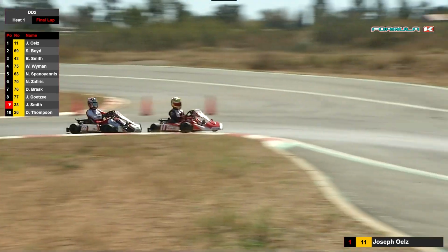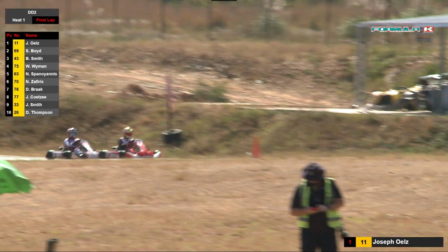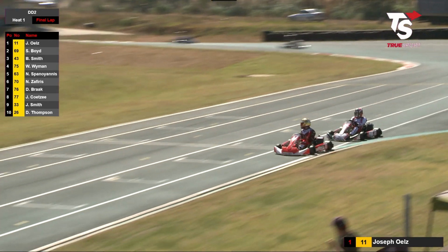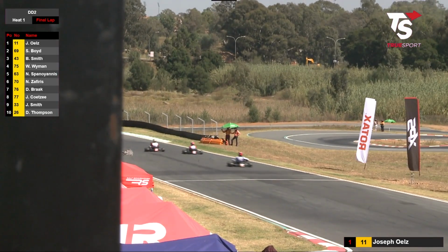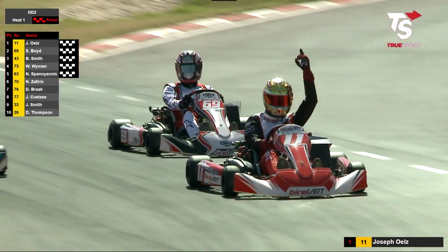But it looks like Joseph Falls, the reigning king at the moment, at least as far as this heat is concerned, has kept it together, having taken away the lead from Sebastian Boyd, and he takes the checkered flag, looking over his shoulder. Not too sure of the pace he had, but fist in the air, he did very well to keep the lead there. Brandon Smith brings it home in third.